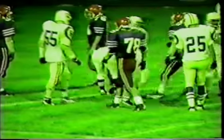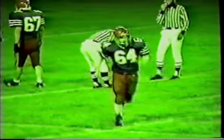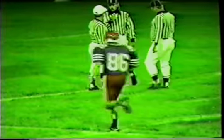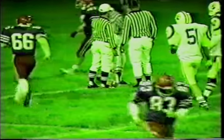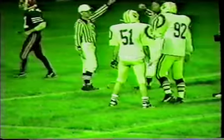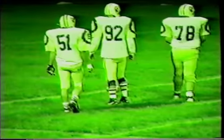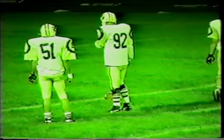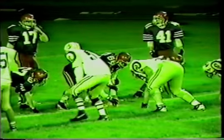Wow. Smart play by Tolo. Smart play to just drop the ball. Chisholm recovered. Second down on the 1 foot line. They did not give Esko a safety. So now Chisholm has the ball on their 1 foot line.